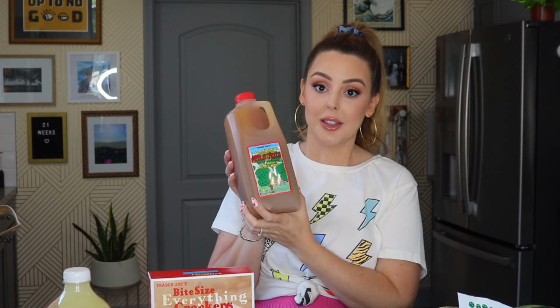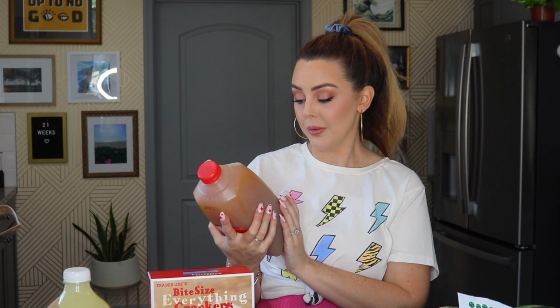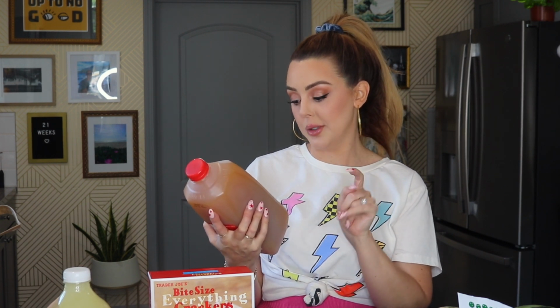And then I got apple juice. I always buy orange juice, and Danny was telling me, I love apple juice, like you should start buying that. And again, the cashier told me that he always hears good things about this one. This is the flash pasteurized apple juice. These kinds of things are so hard to pass up at Trader Joe's.